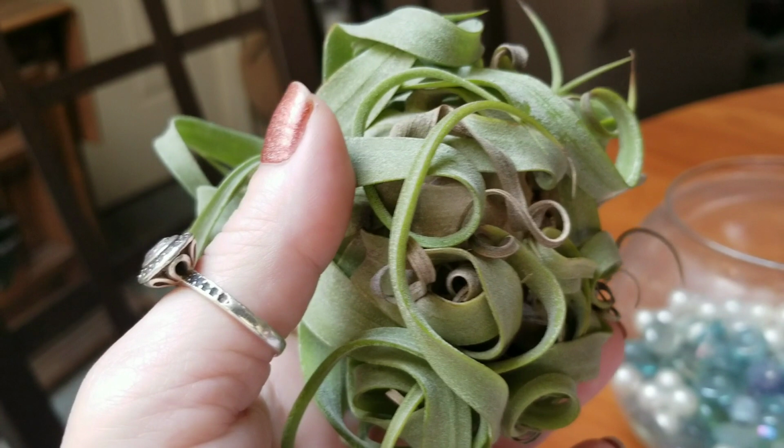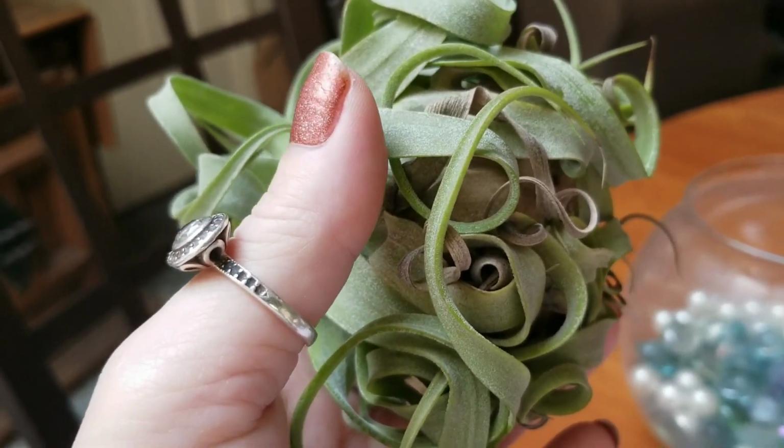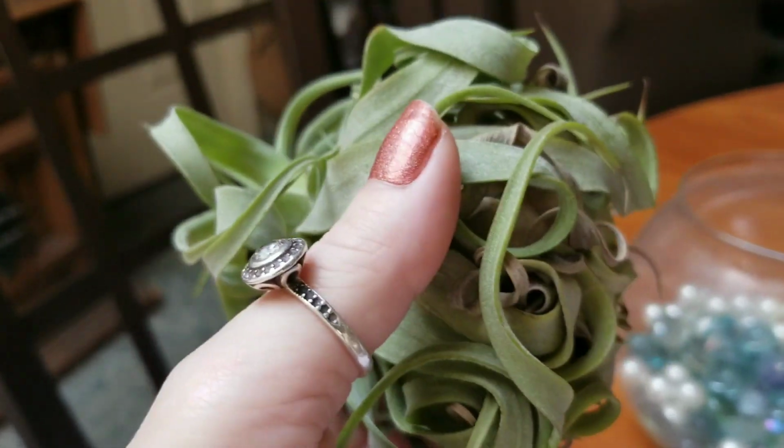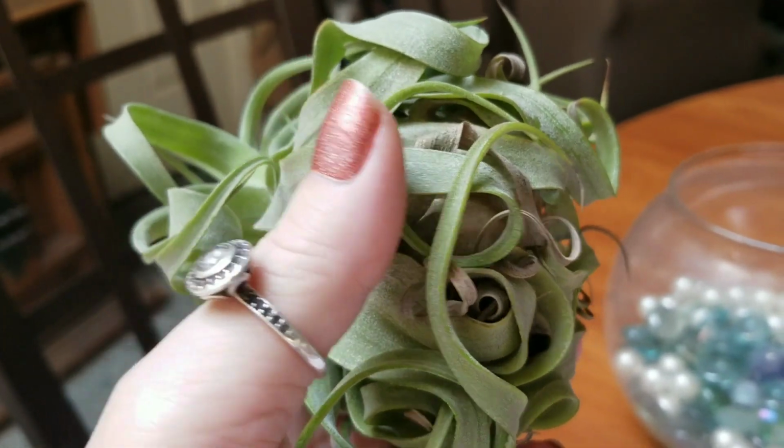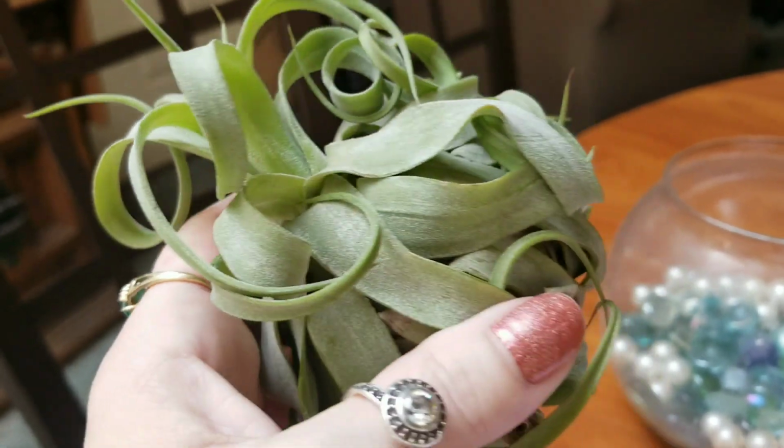As they've adapted, they've developed special scales called trichomes, which help them absorb moisture from the air. The root system is designed to anchor them, not to absorb nutrients. There are over 650 different varieties of air plant. So this is just one.